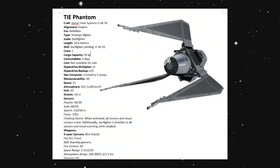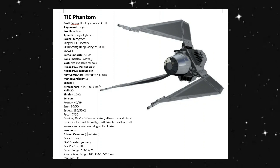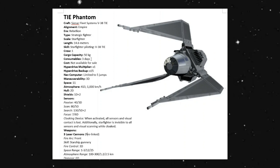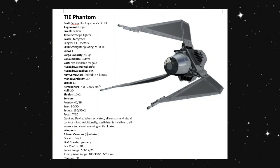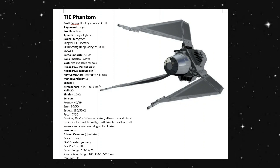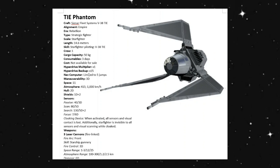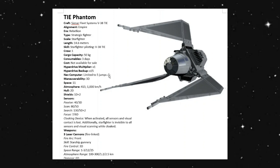Let's see. Has a crew of one. Cargo capacity is only 50 kilograms. Has enough consumables for 3 days. It's, of course, not available for sale. Has a hyperdrive of ×1, a backup of ×15. The nav computer does have limited ability, can only store up to 5 jumps.